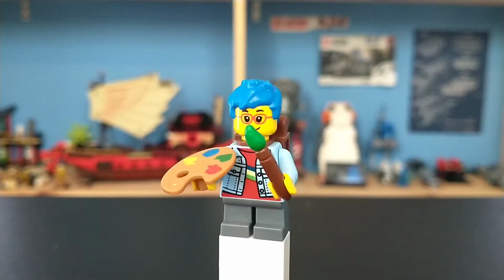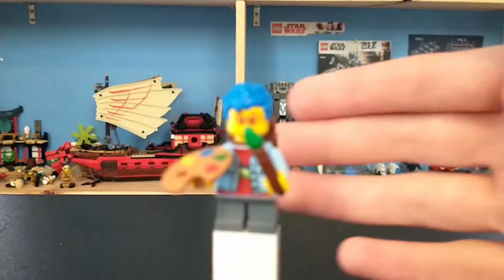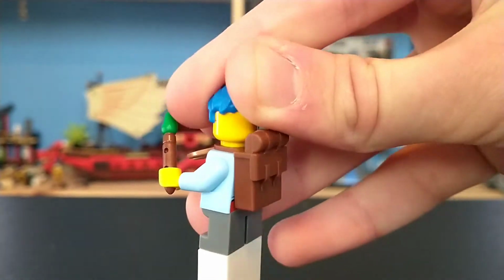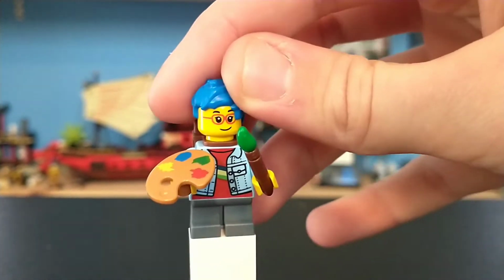I love this artist kid with this really dope blue hair. I really do love this blue hair, as well as a really cool jacket with some sort of flag underneath. I do like his easel and his little paintbrush. There is no second expression to him. I do also like the backpack, and this is definitely a very cool figure.